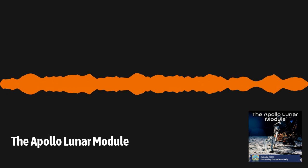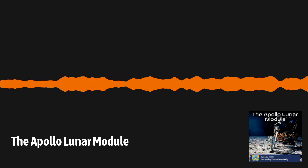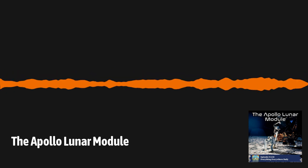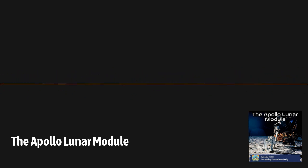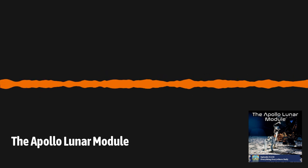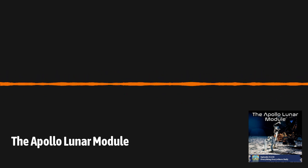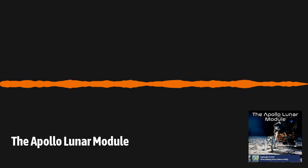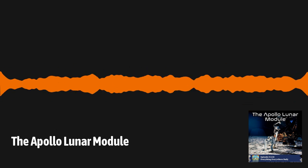The LEM also had to work flawlessly. Every system had to be checked and double-checked because there was no possibility of rescue if something happened on the moon. By April 1963, the general design of the LEM had been frozen, and that began the process of building and testing every single component and subsystem that would be part of the LEM.